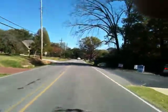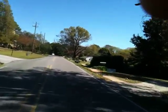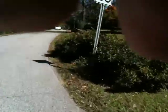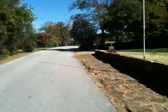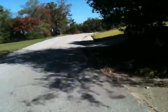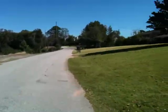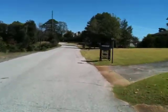All right, take your left here. This is Vestavia Drive. Very popular with runners and walkers and cyclists. The occasional car too. Very steady, flat, 1%. Half mile here to the finish of the climb.